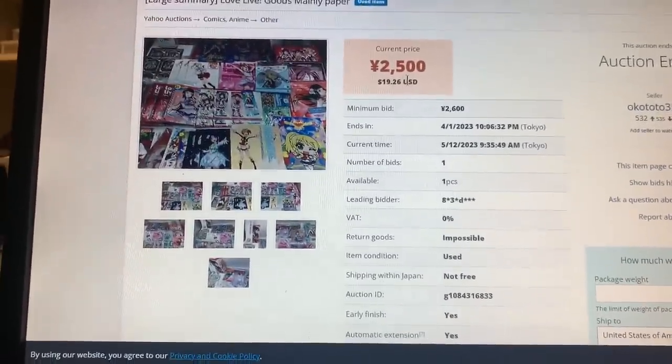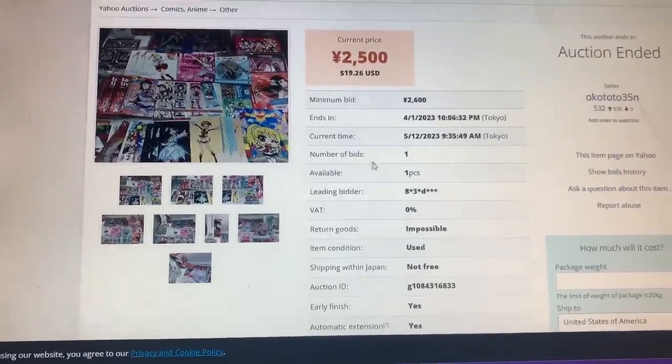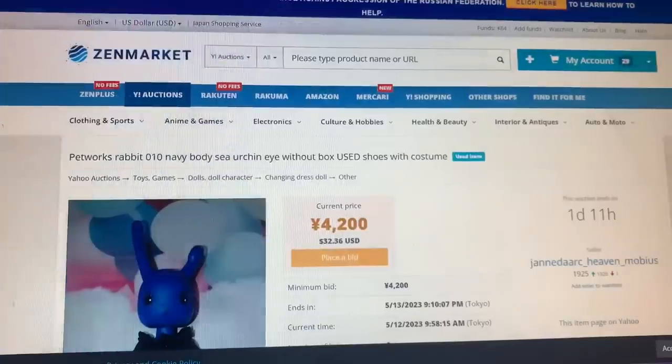This one was really cool, actually. I didn't feel like staying up, but I wanted it, so I put in a sniper bid. And this is something really cool that Zen Market has. They will bid for you.